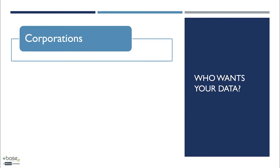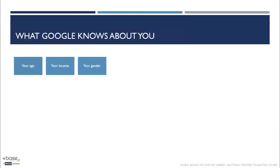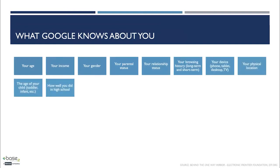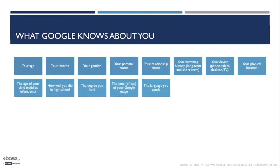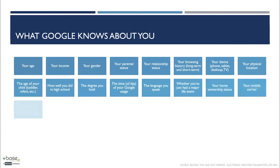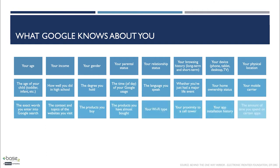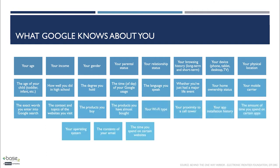Let's use Google for an example. As you can see, Google knows an alarming amount about you and I, much of which could be incredibly valuable to third parties who are trying to predict what we're most likely to purchase next, whether that be a burrito for dinner or homeowners insurance. So how is Google obtaining all this information? Through the use of trackers.